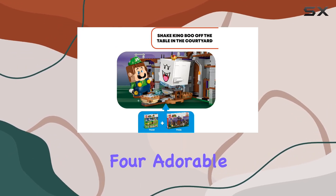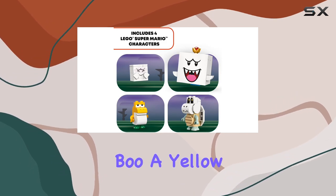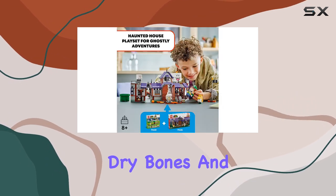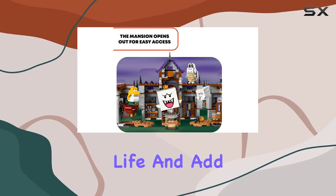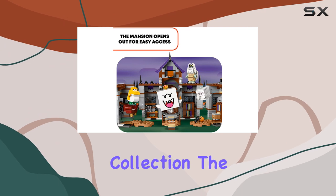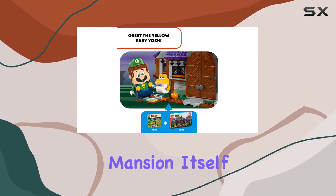The set includes 4 adorable LEGO Super Mario figures: King Boo, a yellow baby Yoshi, a Dry Bones, and a Boo. These figures bring the Nintendo universe to life and add a touch of charm to your LEGO collection. The real star of the show, however, is the Haunted Mansion itself.